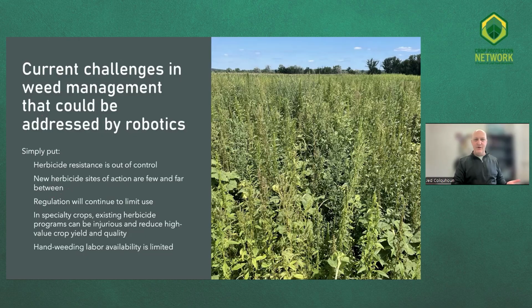Regulation will continue to limit our use. A great example would be the herbicide strategy adopted by EPA to be able to address threatened and endangered species and the habitat they rely on. And that could potentially limit the ability to control weeds broadly.